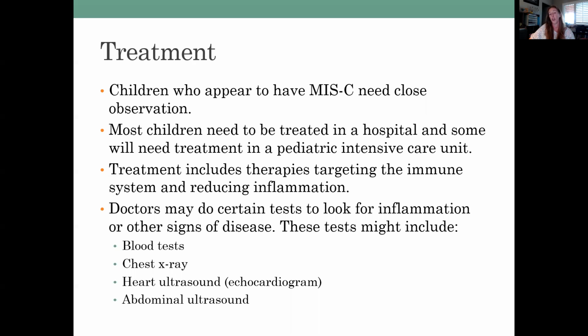Well, children who have this need very close observation. Most children who come down with this need to be treated in a hospital, and some of them are going to be treated in a pediatric intensive care unit. The treatments really include therapies that are targeting the immune system and reducing that inflammation.